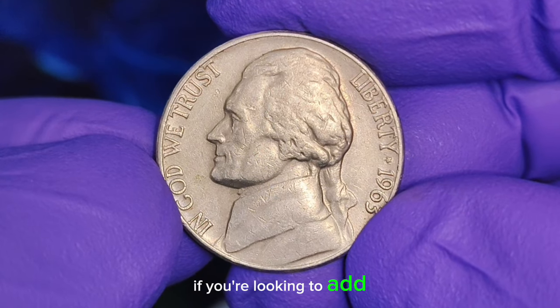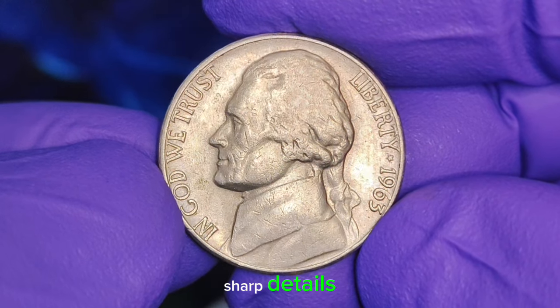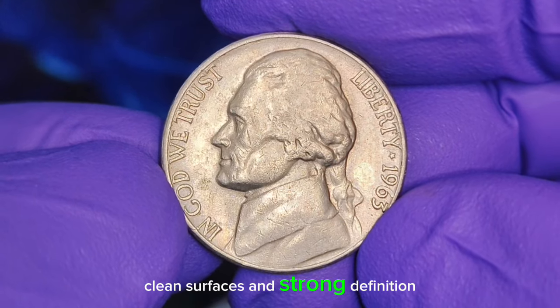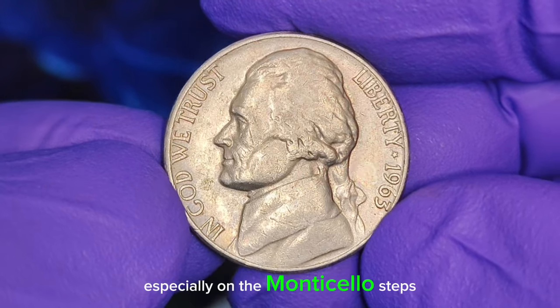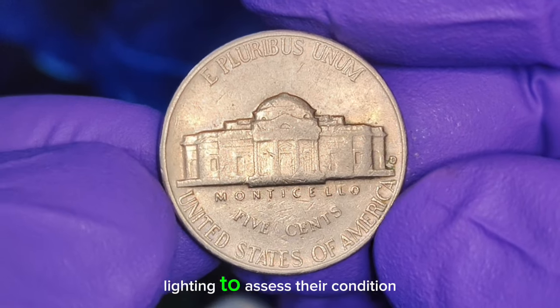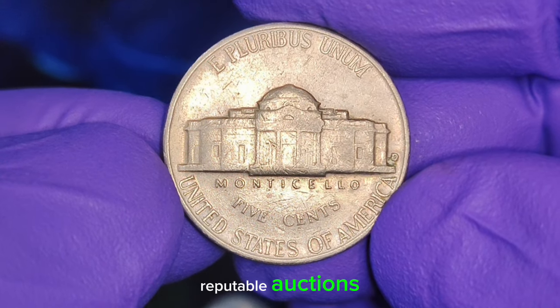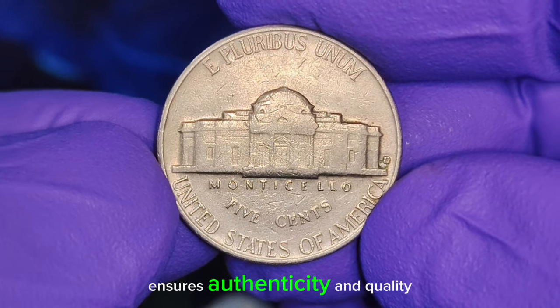If you're looking to add this magnificent coin to your collection, keep an eye out for sharp details, clean surfaces, and strong definition, especially on the Monticello steps. Always inspect coins under proper lighting to assess their condition. Buying from trusted dealers or reputable auctions ensures authenticity and quality.